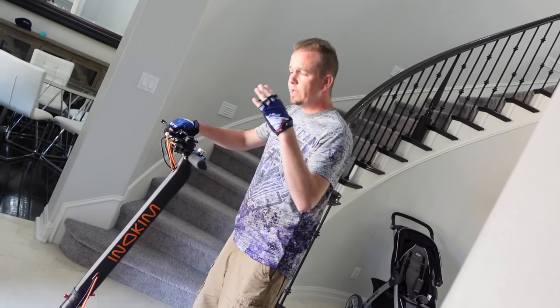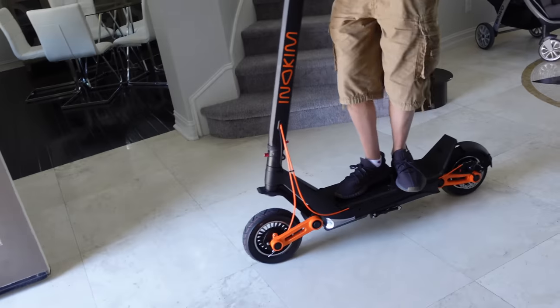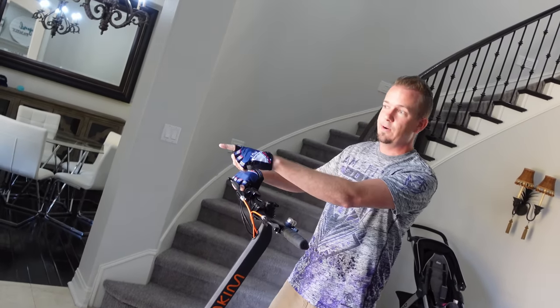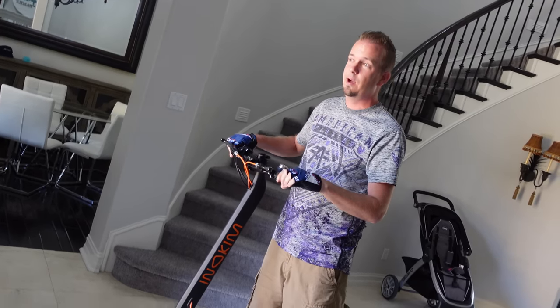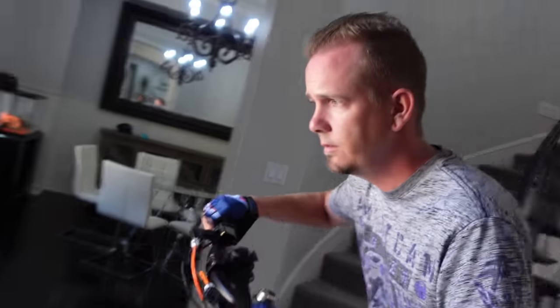So guys, not only does this go a lot faster, but it also has awesome suspension. So that way when I go over bumps and curbs and stuff, I'm gonna try it right here. It will not knock me around, and it's a lot higher, so I'll be able to get off a little bit bigger bumps. All right, so I'm gonna go up and down the hill. We'll see how fast it goes.